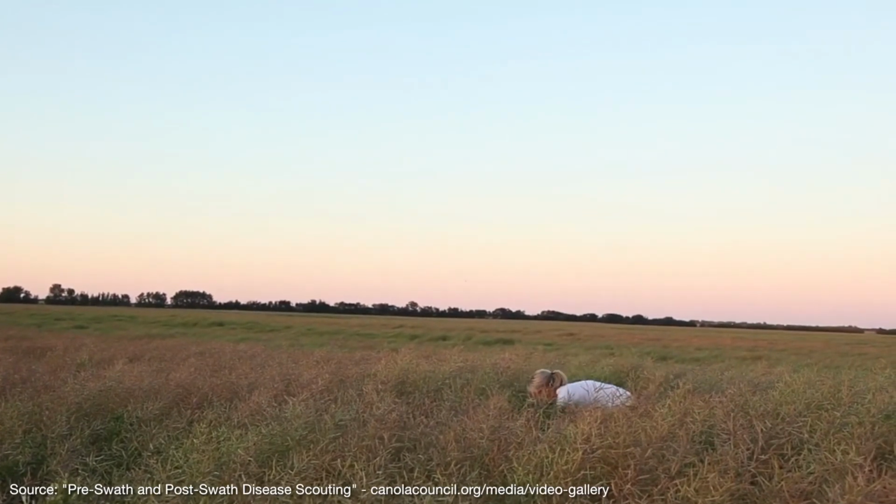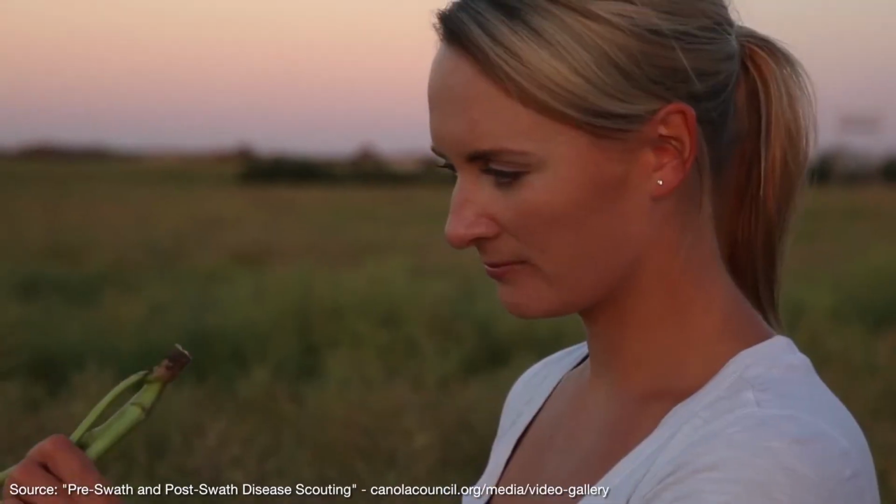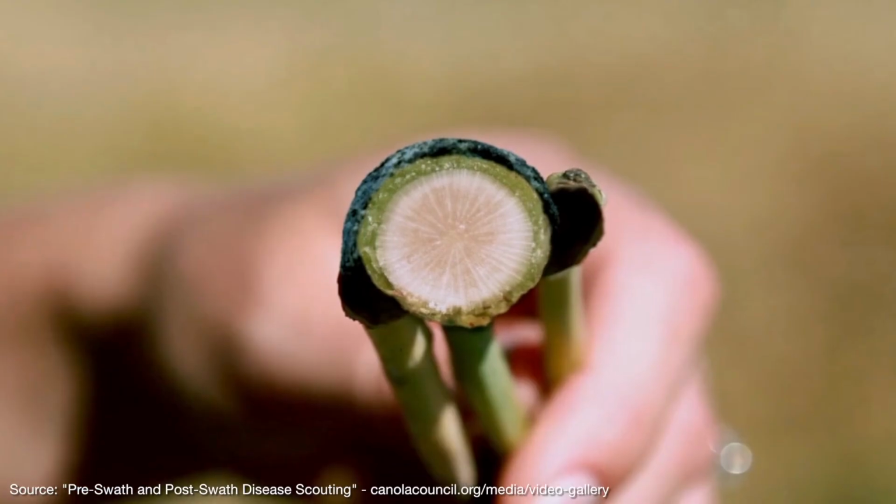Sometimes the resistance level is a little bit tricky to determine. But one thing growers can do is, by harvest time after swathing, check the incidence of blackleg on their crop by checking 50 to 100 plants, those stubbles in their field. If the incidence is not over 10%, that means probably the variety is still doing okay.